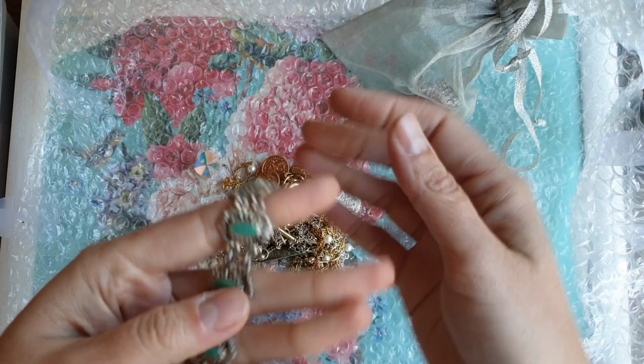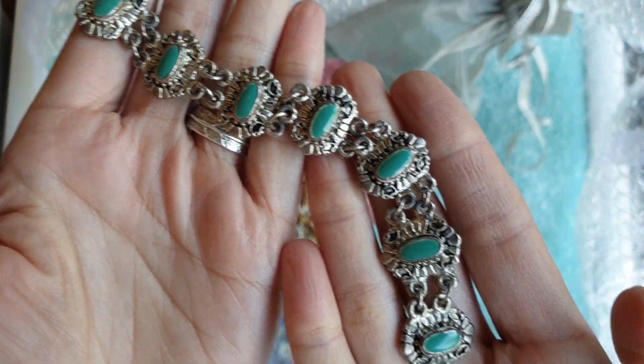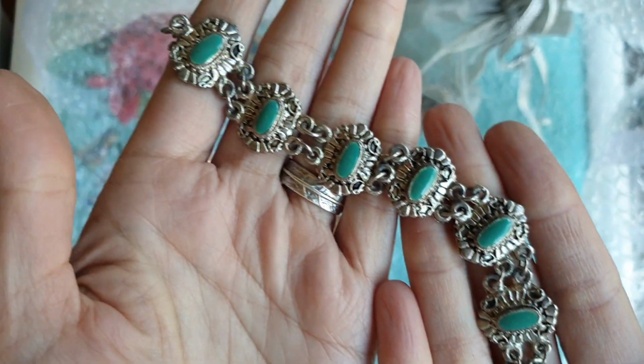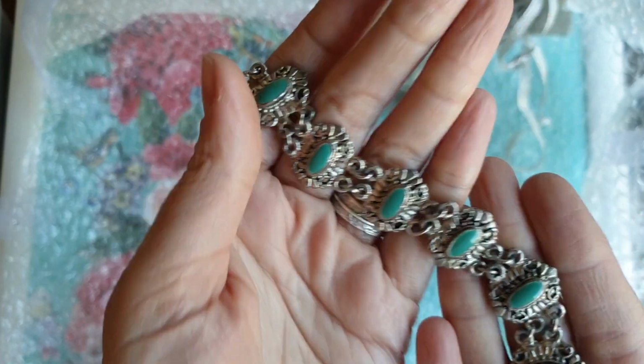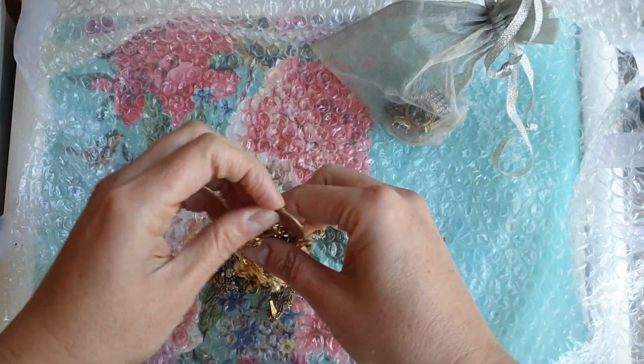Just a costume one. This is really pretty. It's just costume, but it has that Native American faux turquoise look. It's actually enamel, but that's really pretty. What else do we have here?